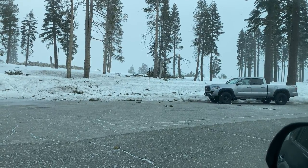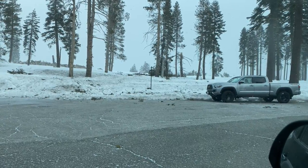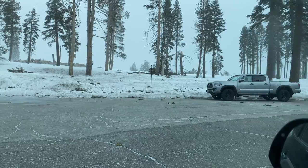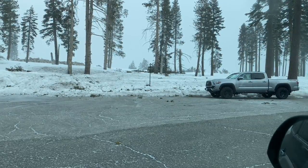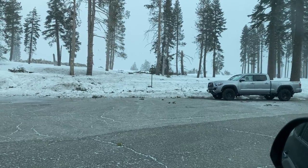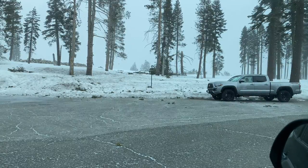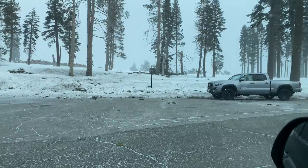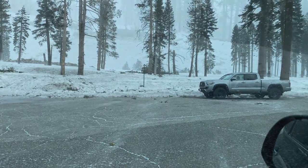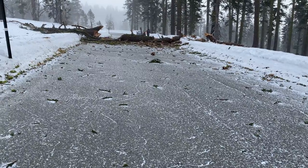The worst part was the wind was blowing so hard that it blew all of the branches, the smaller ones, onto the road here. And we're gonna have another problem because I was just looking down this road here and there's a tree that is blocking the road, and it's not a little one. So we'll have to see how we can get out of here. Anyway, that's all for now. Here's our little problem getting out the road.